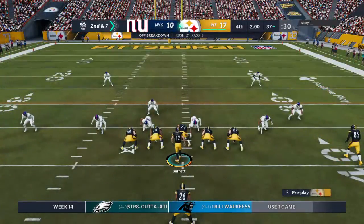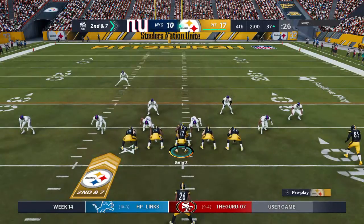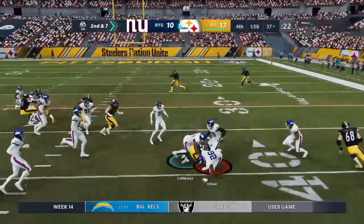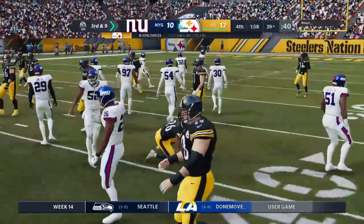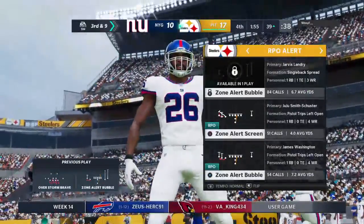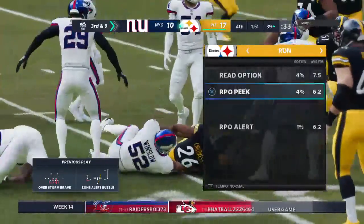So the Steelers with the football as we get you reset. Have to imagine this will be on the ground as well as they come up 2nd and 7. Now a give right side. Childress. And he's going to have to protect the football and take his lumps here at this stage of the game as they stop him behind the line. It'll be a loss of a couple on the play, so now 3rd down coming up.